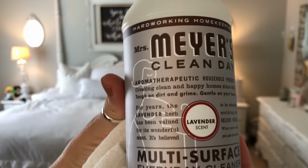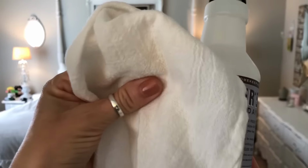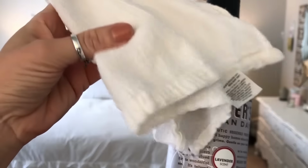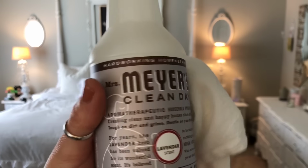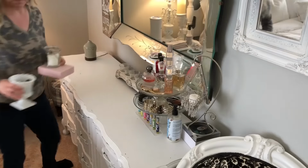To clean my dresser and 2 nightstands, I will just be using this rag and some Mrs. Meyers Clean Day Multi-Surface Cleaner in lavender scent.